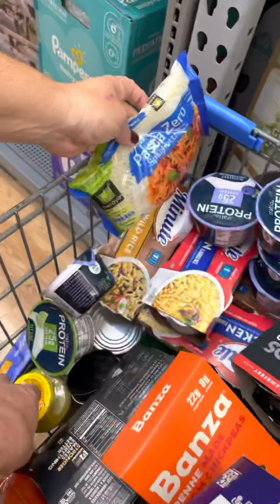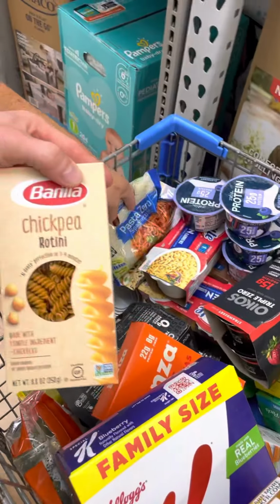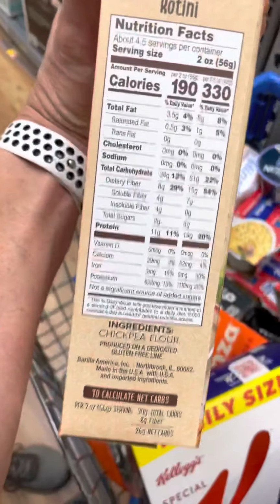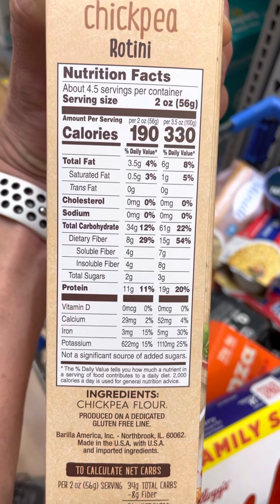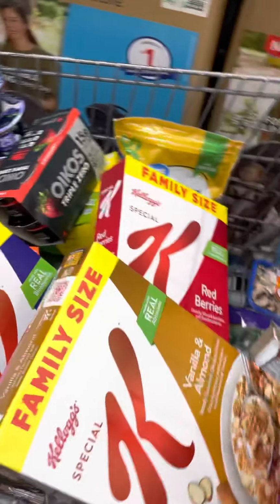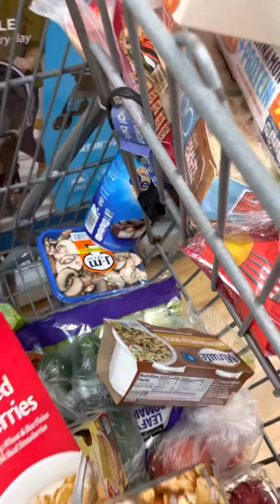Yeah. Chickpeas. And you got these too. Are we talking about these? No, I haven't, but just another version of chickpea. You can see on the back here, 34 grams carbs, 61. But that roughly rounds it up with nutrition and stuff that we keep in our household daily.